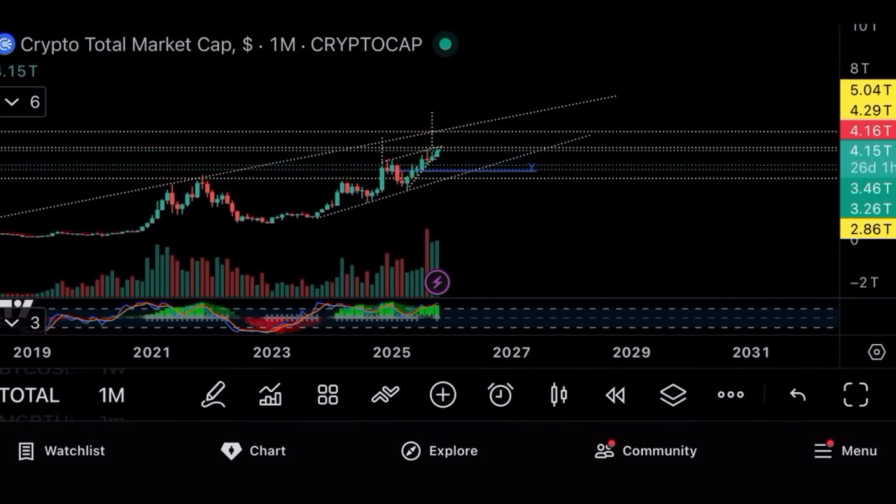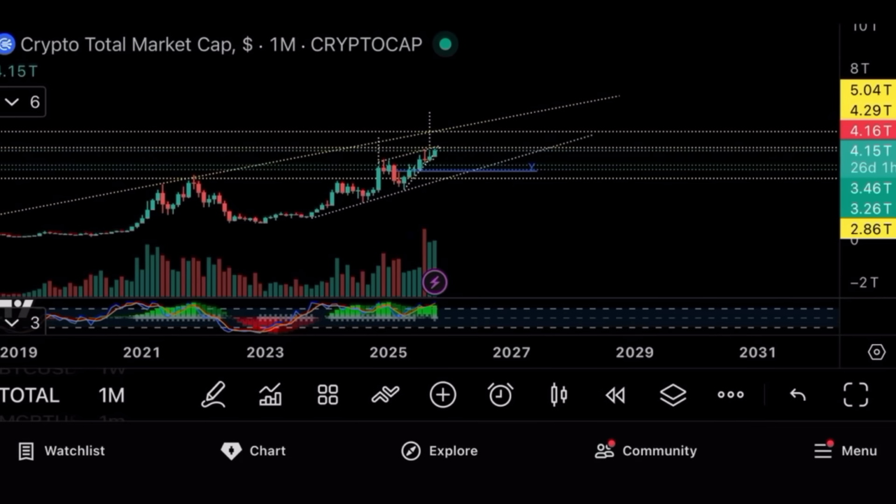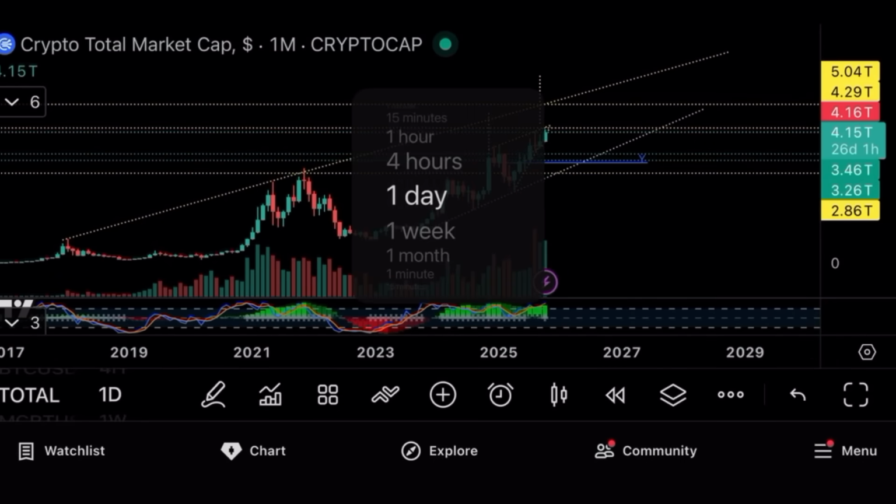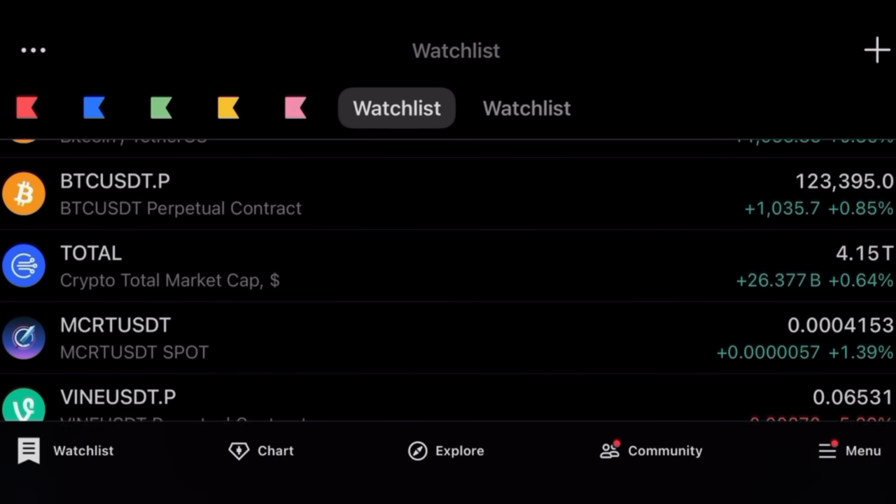That's why, in my opinion, I'm not closing trades that much, because I think this could be the run that actually is the run. This is the one where we can go from 1 trillion, where we've been sitting around for many years, to 4 trillion. This could start the parabolic all the way to the stock market levels, which is 100 trillion. I'll leave it at that.